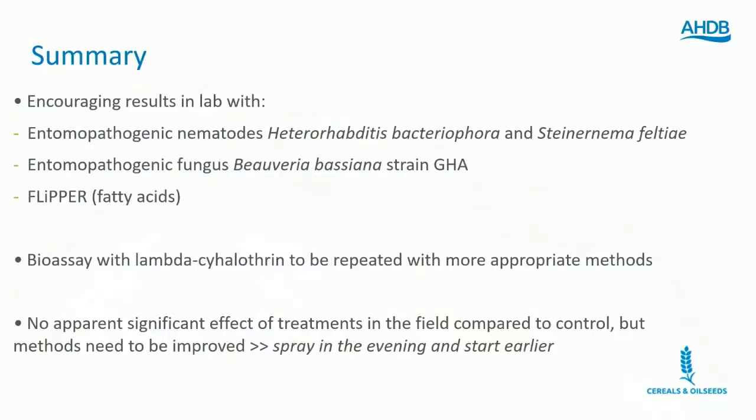So in summary, I had encouraging results in the lab with 2 species of entomopathogenic nematodes, Beauveria bassiana, and as well Flipper. However, these bioassays with lambda-cyhalothrin definitely need to be repeated. And even though there seems to be no apparent significant effect of all these treatments in the field, the methods need to be improved, especially the time of spraying, because we know that most of the biopesticides I've been using are living organisms such as nematodes and fungi, and they definitely prefer to be sprayed without any UV radiation.